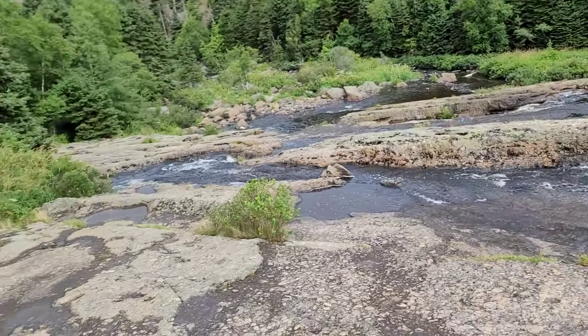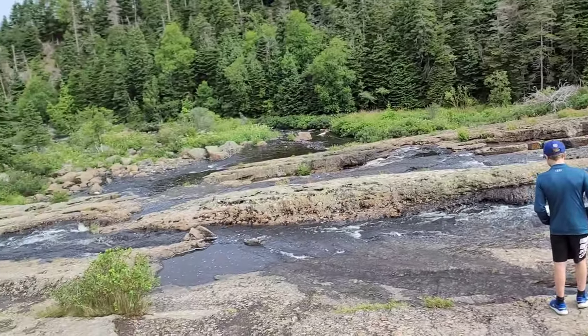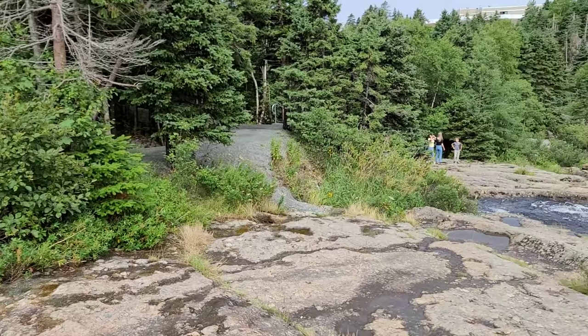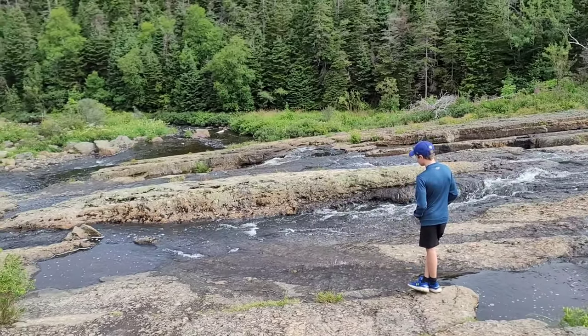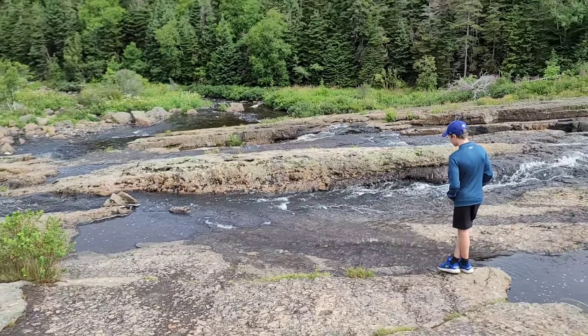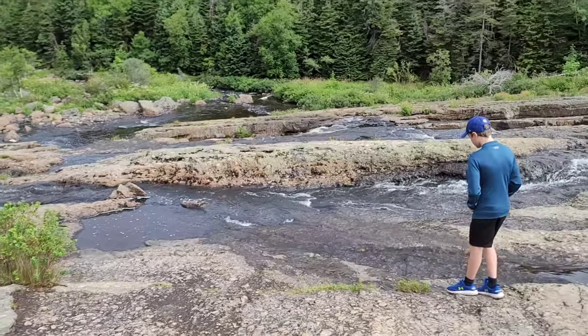So we're on the trail now, on the Manuel's River Trail. This is the Manuel's River. We're gonna head to the dig site. You're supposed to be able to see some trilobite fossils down there at the dig site. You're not allowed to take any, but you're allowed to look at the loose stuff. So we're gonna go down there now, see if we can see anything.